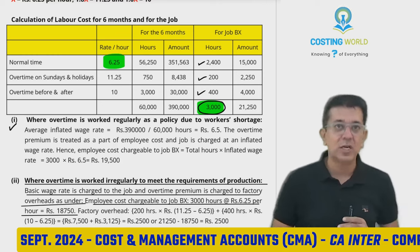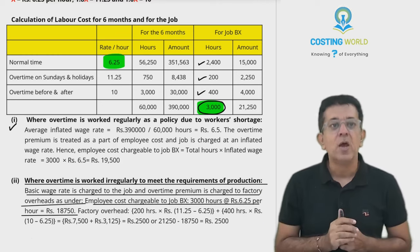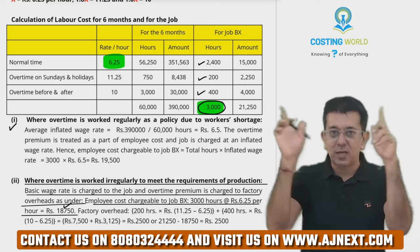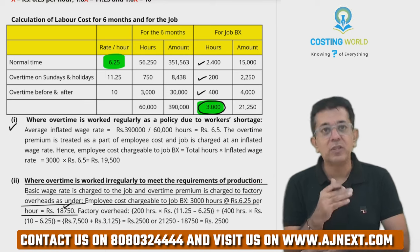Labor cost that will be getting charged to this job means, if you ever prepare a cost sheet of this particular job, over there you're going to be writing direct labor as 18,750. And the remaining overheads will be charged to the entire factory as part of factory overheads. Okay. So therefore, the remaining means what?